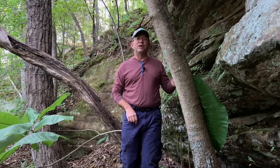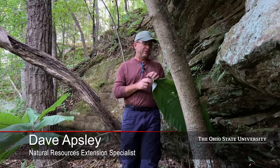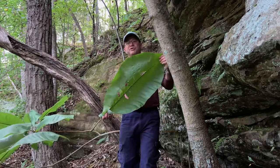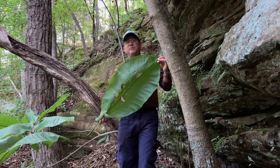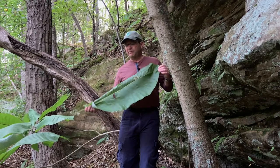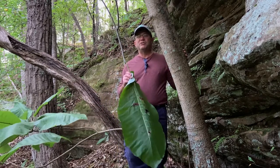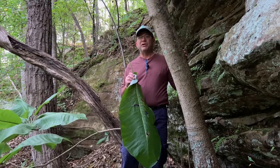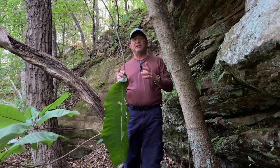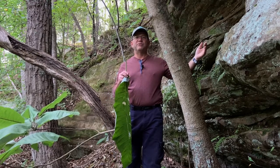Hello, and welcome to Jackson County, Ohio, home to one of Ohio's most rare and certainly most unusual tree species. This is Big Leaf Magnolia, or Magnolia macrophylla. Magnolia macrophylla, or big leaf magnolia, occurs here in Jackson County in the Rock Run area, which is a disjunct population separate from the bigger populations that occur much further to the south.